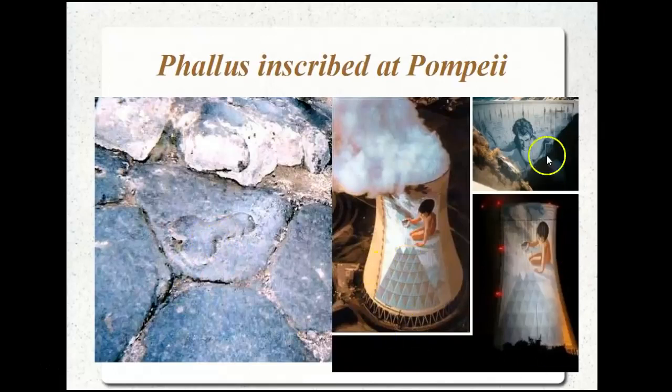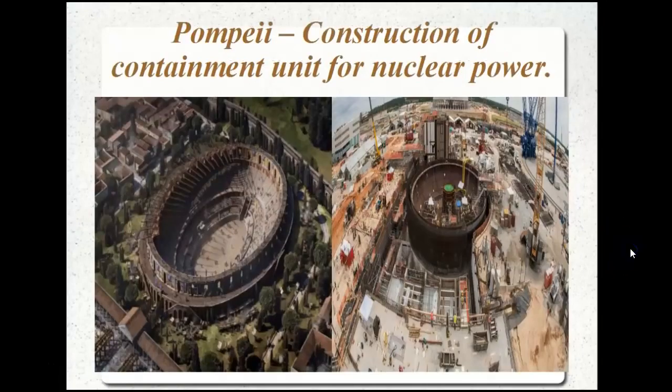I just thought I would show you these cooling towers because they can be quite artistic. Yeah, the artwork's quite nice on there. Doesn't always have to look ugly. They've made it look ugly because then we will not associate it with the more beautiful buildings and structures that we see. So Pompeii, this is Pompeii, and this is construction of a containment unit for nuclear power.